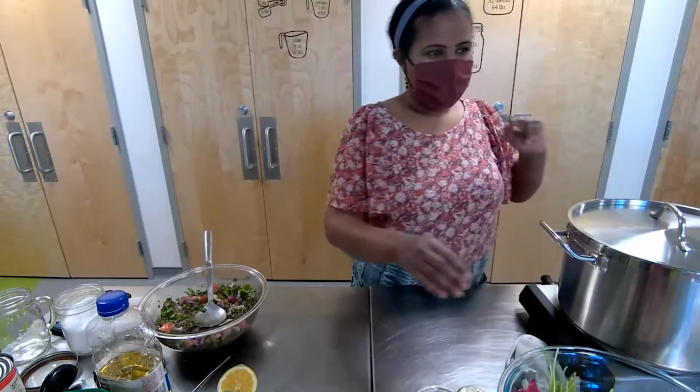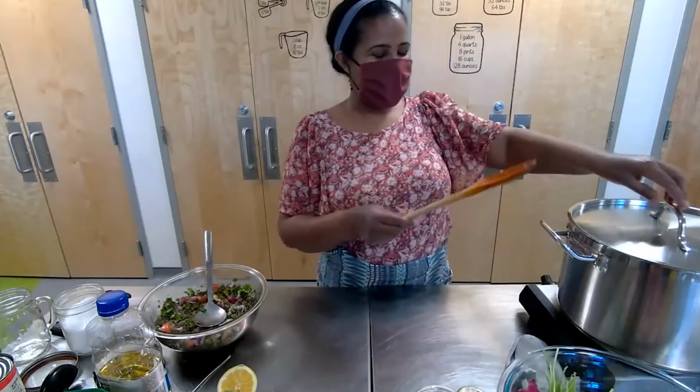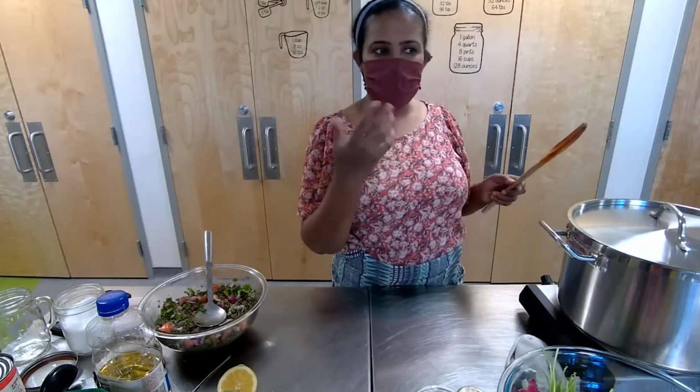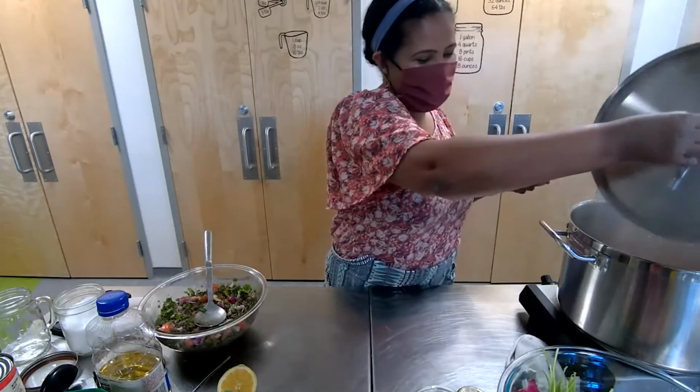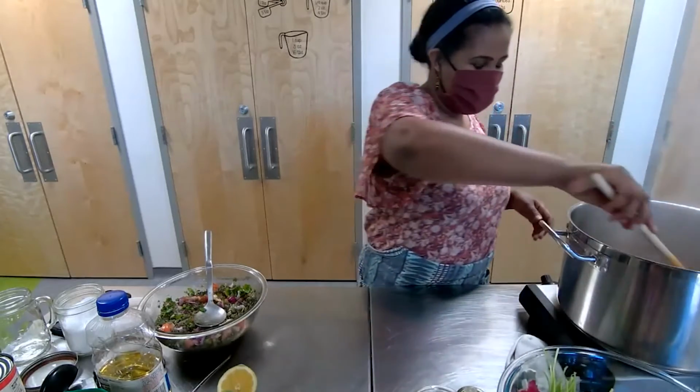I just put a link for Kitfo in the chat. Awaze is kind of a hot sauce, yeah. But you made it yourself with the berbere, lemon, olive oil. I made it a lot at home because my daughter loves it. We use it as hot sauce.